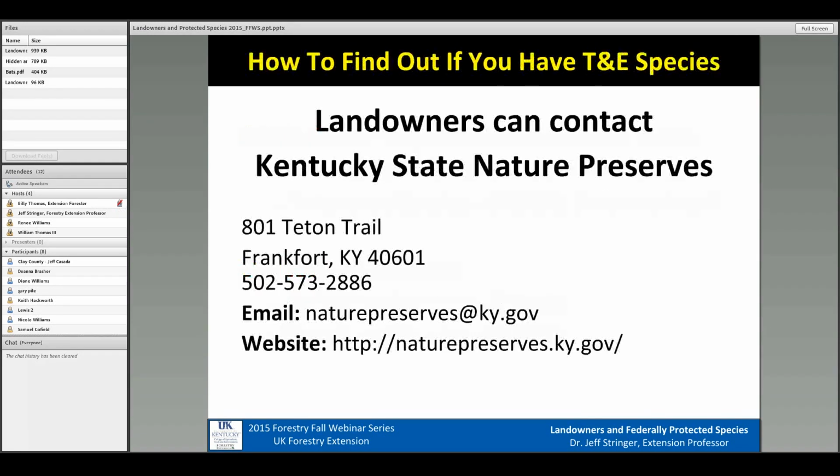Now, how do you find out if you have T&E species? Well, now that's a good one. A lot of times the location of these things aren't well published and well known. Now, you can guess why that might be.